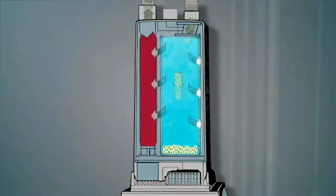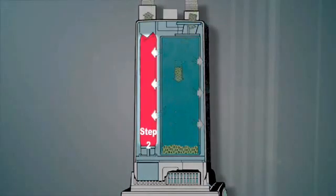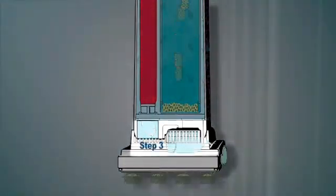exits out the sides. Step 2 is Sebo's S-Class electrostatic microfilter, which attracts and captures microdust particles from the airflow of the vacuum. Step 3 is the exhaust filter, which again cleans the air as it exits the vacuum motor.